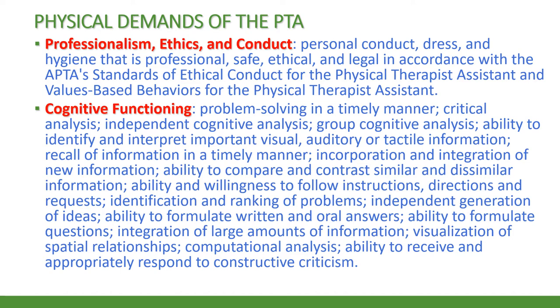We also require a high level of professionalism, ethics, and conduct. So your personal conduct, dress, and hygiene should be professional, safe, ethical, and legal. And we follow the guidelines with the American Physical Therapy Association standards of ethical conduct for the physical therapist assistant and values-based behaviors for the PTA as well. You also must have good cognitive functioning so that you can problem solve in a timely manner, perform critical analysis, and perform independent critical thinking.